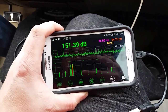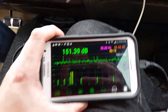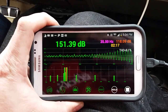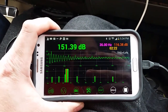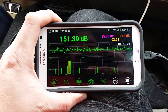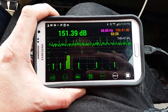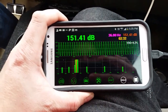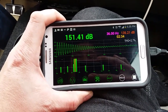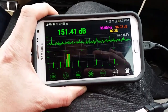At 35 hertz. Yeah, try 34. Try 36. We might gain another. Let's try 37. Rev it up real good for a second though. Let's replenish some of the battery.